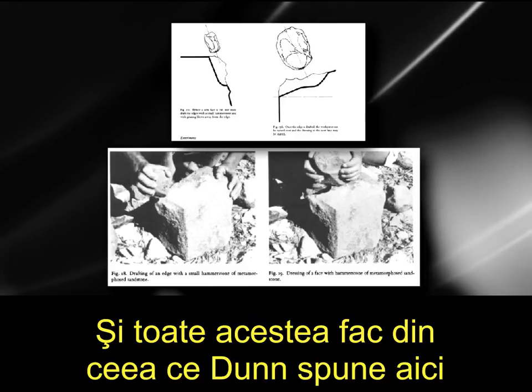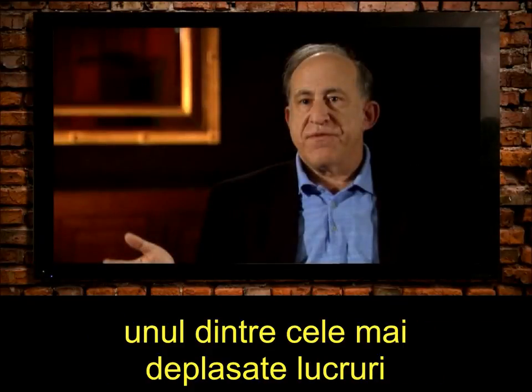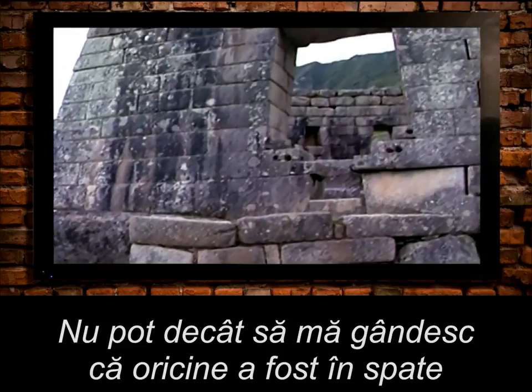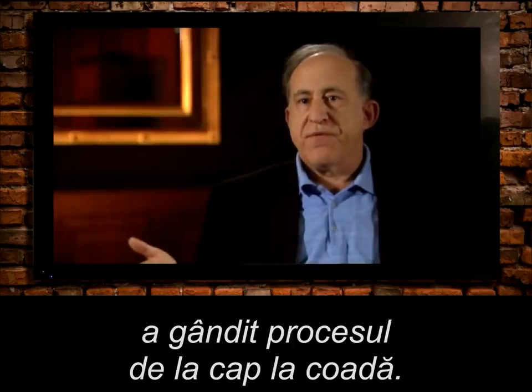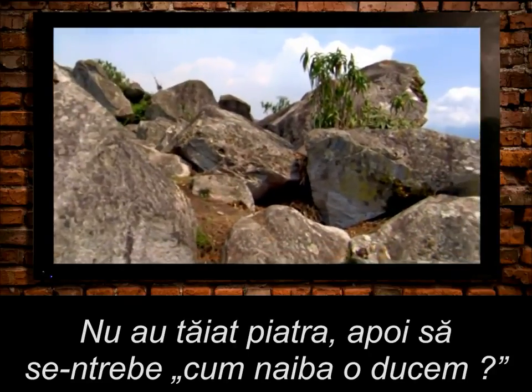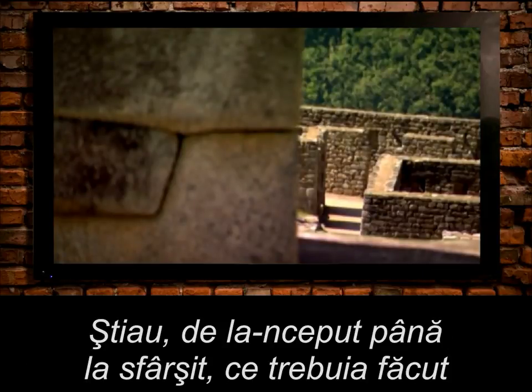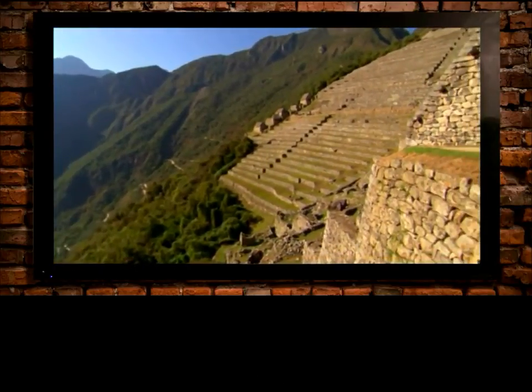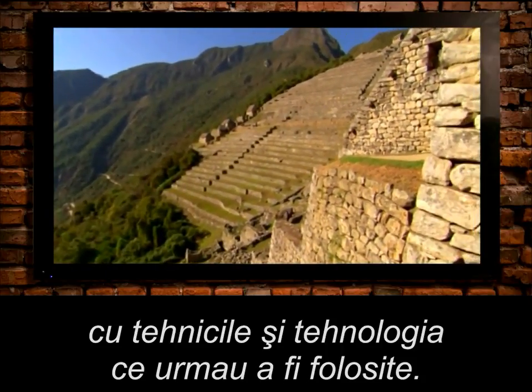And all of this makes what Dunn says here one of the most off-the-wall things ever said in the Ancient Alien series.